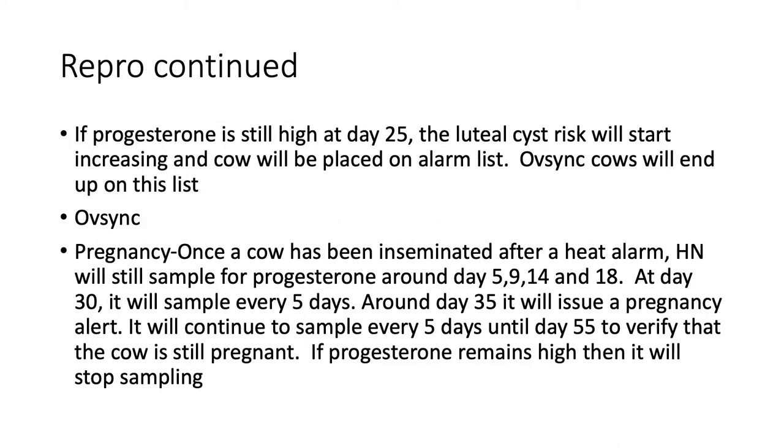If progesterone is high at day 25, the luteal cyst risk will start increasing and cows will be placed on an alarm list. Off-sync cows will end up on this list. Herd Navigator doesn't particularly like off-sync, and the hormone injections mess with the bio model, because you're telling the cow to do things that Navigator thinks it shouldn't be doing right now, or changing the pattern from what the cow would normally be doing.